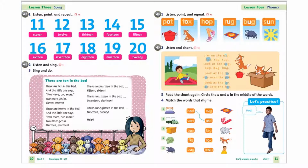R-a-g, rug. B-a-g, bug. S-a-n, sun. Bug, sun. Rug. Listening 13. Listen and chant.